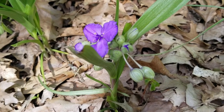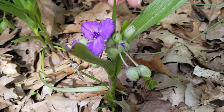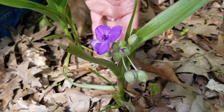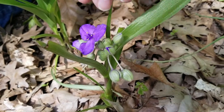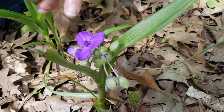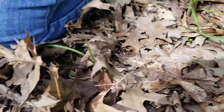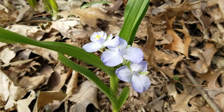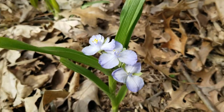This beautiful flower is called Spiderwort. One of the reasons why it's called that is because the future flowers that'll be blooming in the next couple days or weeks are dangling down from the plant, almost making it look like spider legs. The flower can have a purple appearance. Sometimes it's a light blue. Sometimes it can have a pink appearance. It just depends on the soil conditions in which it's growing.